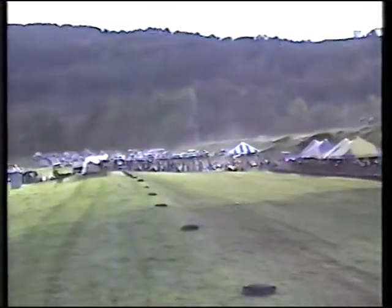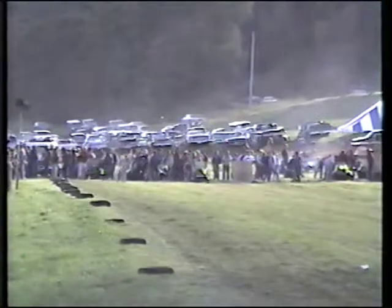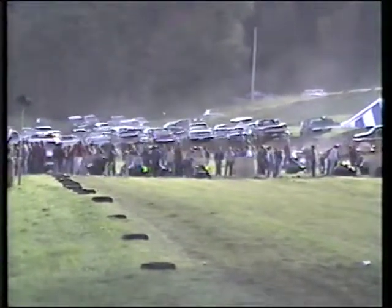Camera, from what I understand. When you guys are ready up there, give us a signal. Okay, we're all set. Interchange is filming. We're all set to run.